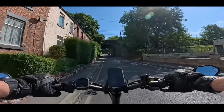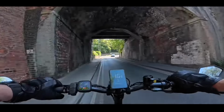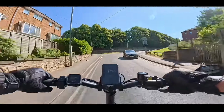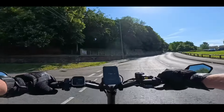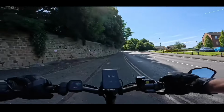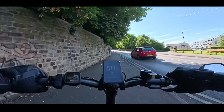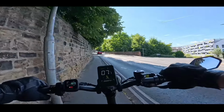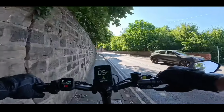So let's get halfway up this hill and then we'll have a stop and then we'll carry on riding. As you can see here, this is what I mean by the bend. So let's get off the road for safety. There we go. So let's get a little bit further up and see, it's a bit steeper up here. It's horrible. And we're in first gear.